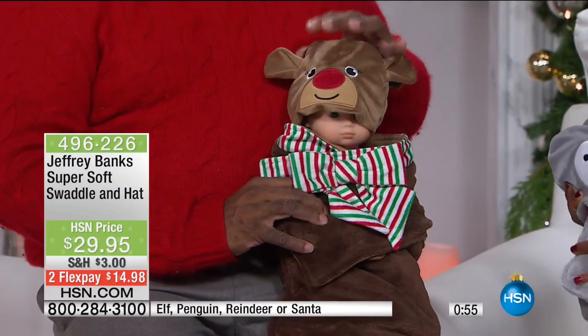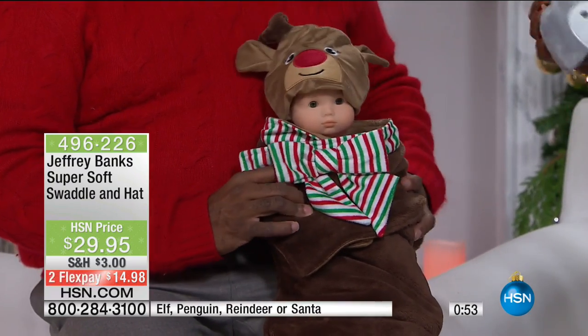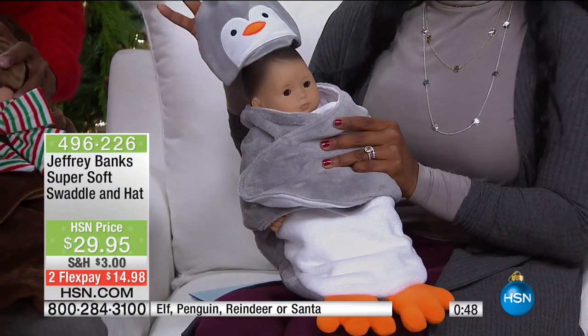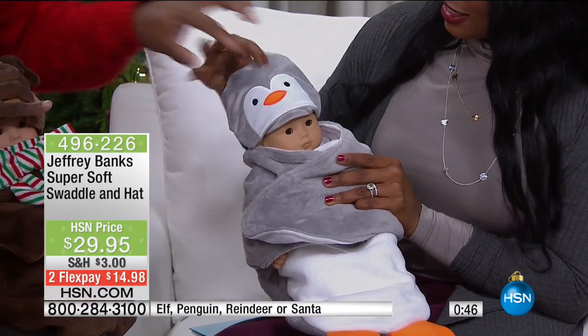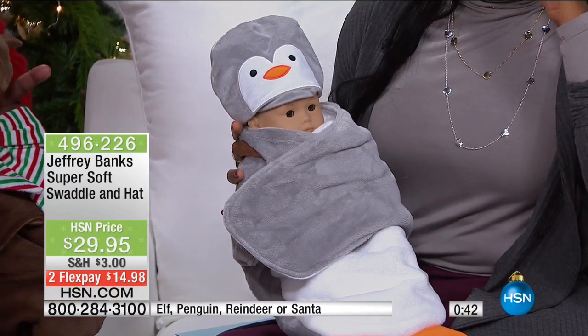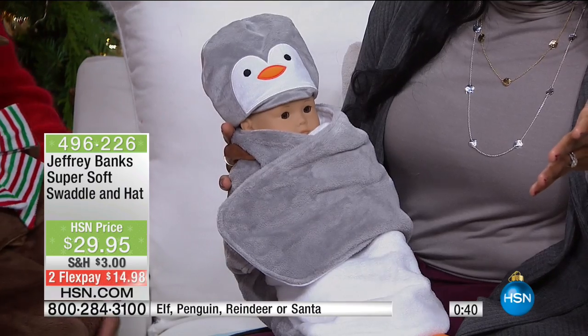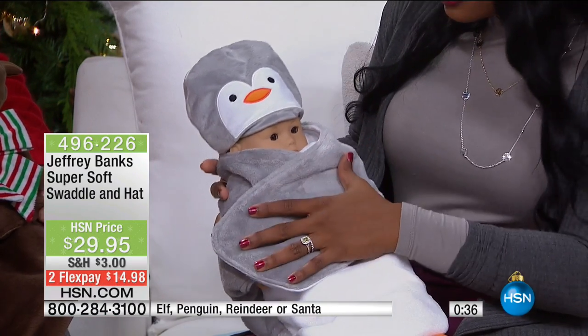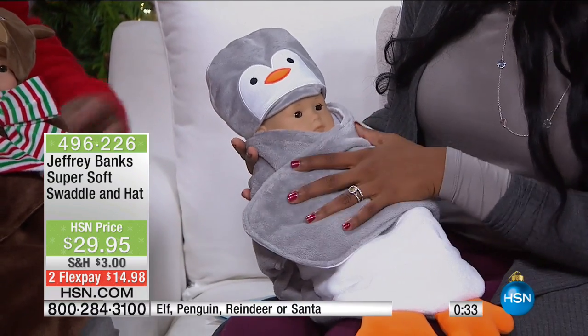And the hat. Why shouldn't your child enjoy it? That's baby Tamara. That's baby Adam. And these are going to be great. If there is a newborn in your family, or maybe there will be one, maybe you're having a Christmas baby, or a New Year's baby.